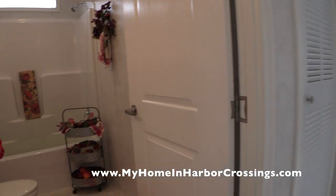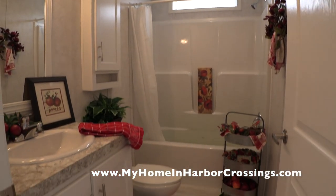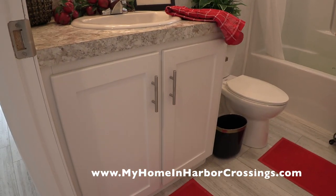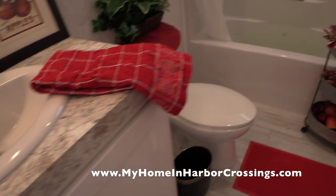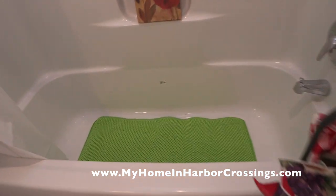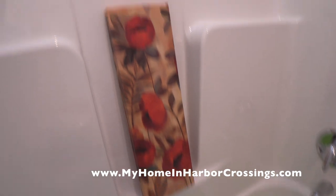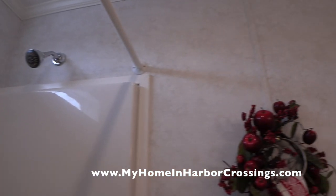Now here's a second bedroom, bathroom. Again, I staged it a little bit with some color just to give you an idea of what it would look like with your furnishings in it. The house is super neutral, so you could do any colors in the house and it would just look absolutely adorable. This is the one piece fiberglass bathtub. That's your transom window above.